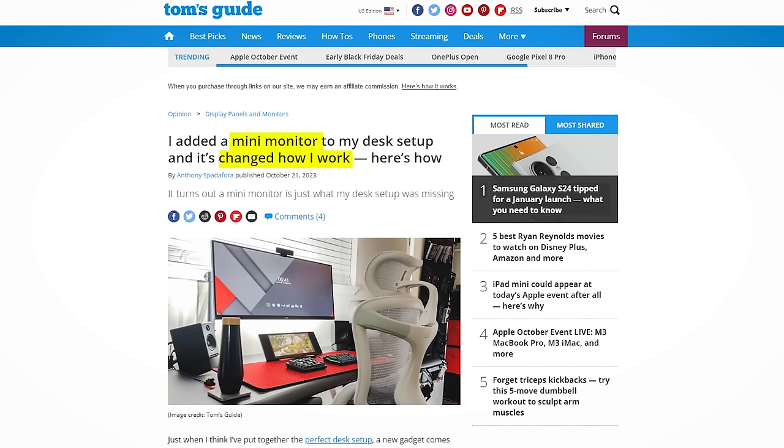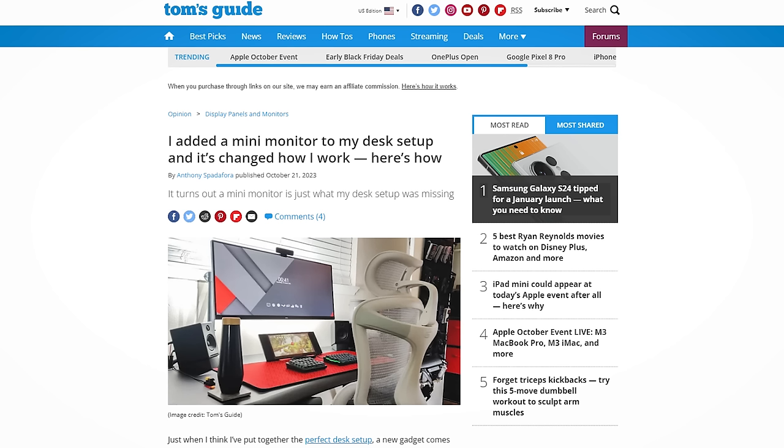Second, mentioning the mini monitor offers a concrete detail about the change made, attracting tech enthusiasts or those contemplating a similar addition. Finally, the title implicitly suggests a challenge in the author's previous setup and presents the mini monitor as a solution. Everyone loves transformative content, right?